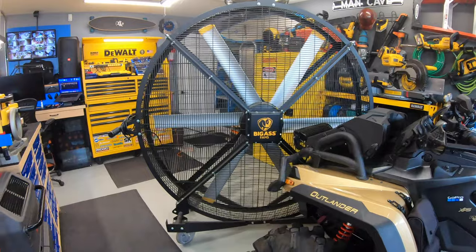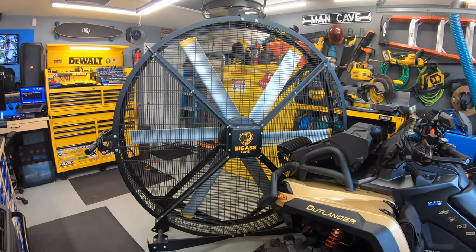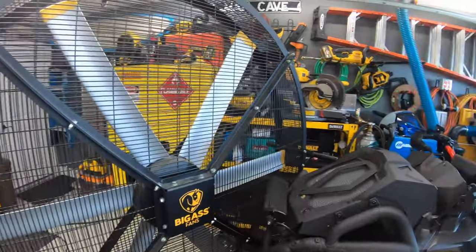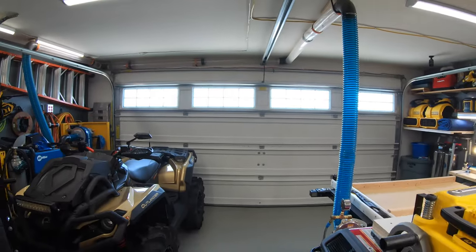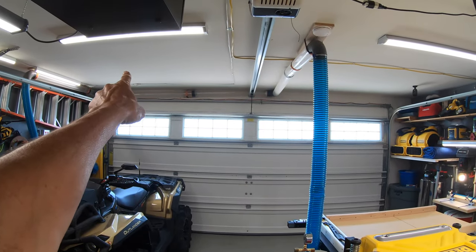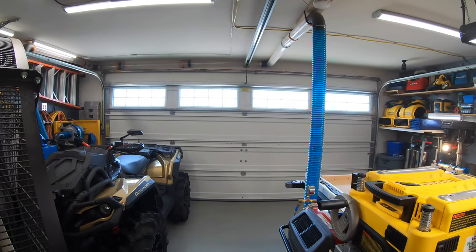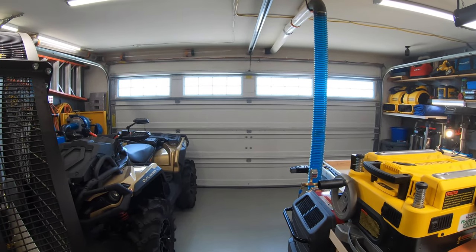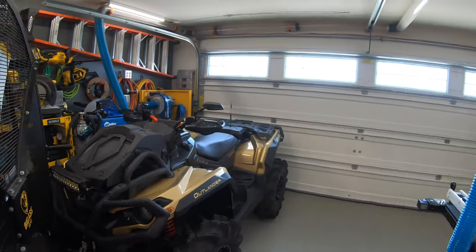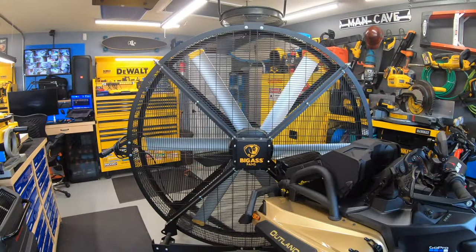Okay, so this is my big ass fan. This is one of those essential things that I needed in my garage. I don't know if you can visualize this, but when I have that garage door open and it's summertime, that sun is right at about 11 o'clock, that afternoon sun. And this garage is not insulated. Most garages are not insulated in standard homes. And if I would have built this house myself, I would have put spray foam in this thing. But I gotta have some air movement. It can easily get up to 150 degrees in here.